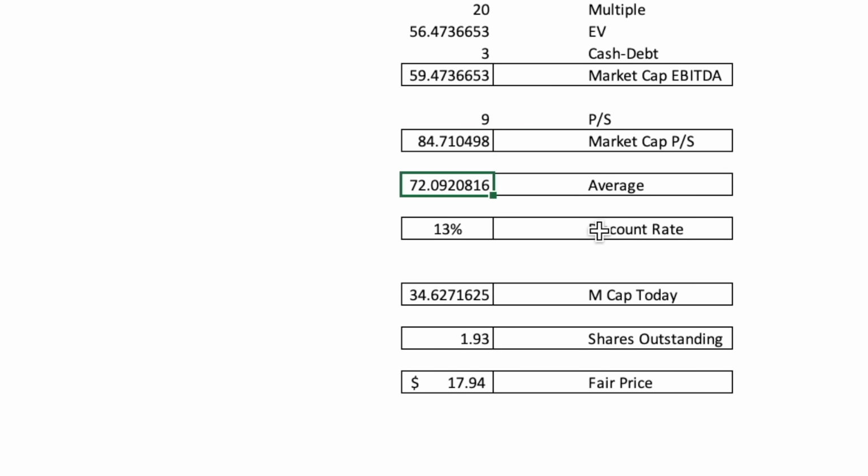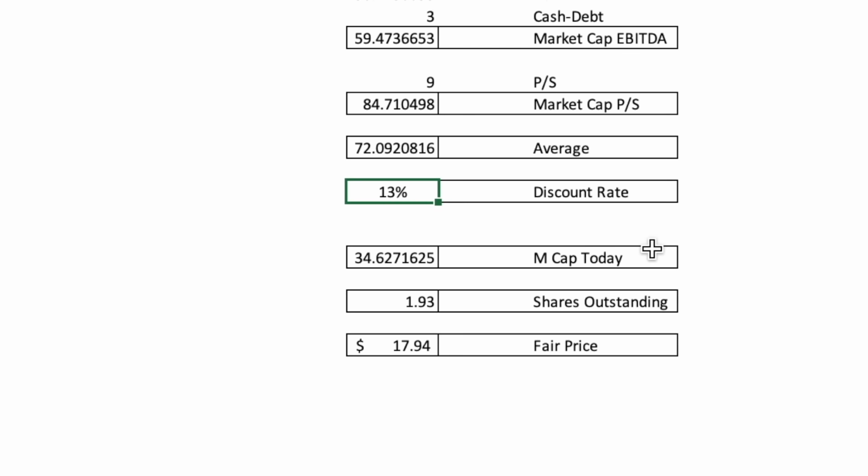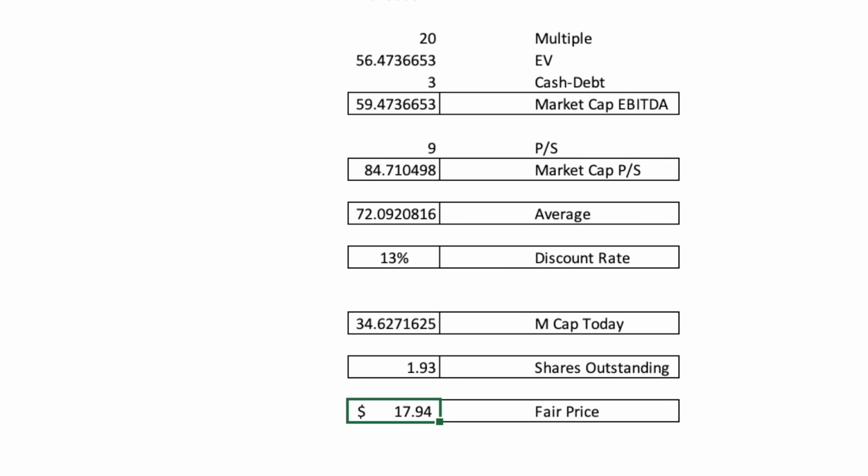An average of 72 billion. Discount rate, a decent one, 13%, also due to the possible increase in interest yields and all that kind of stuff. 13%, I think it is decent. Market cap today, 34.6. Shares outstanding, fair price, basically $18 per share. Now, $18 per share compared to the price today. Is it cheap? Well, it is a price that, to me, makes me comfortable with buying Palantir. Okay, meaning that I don't need something exceptional to happen in order to justify this price.